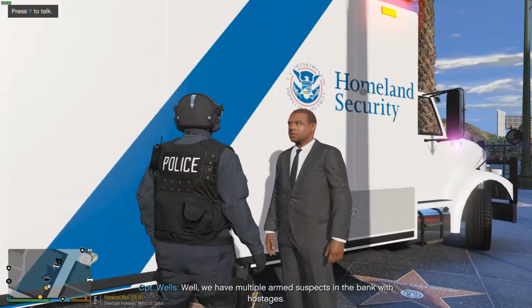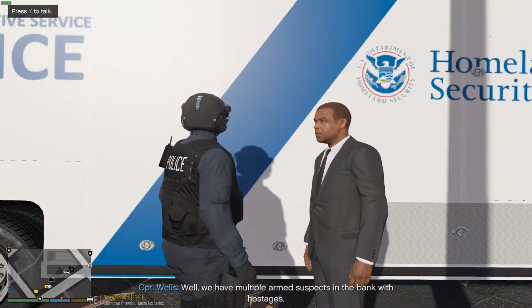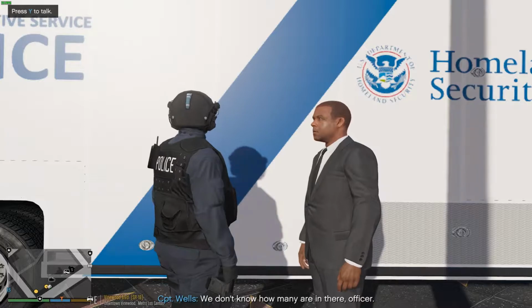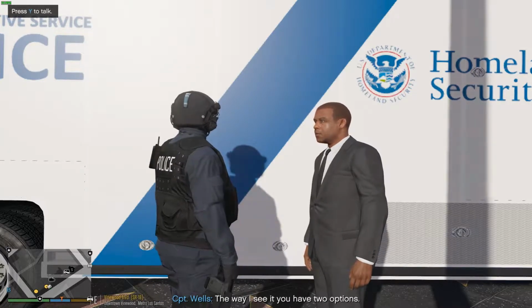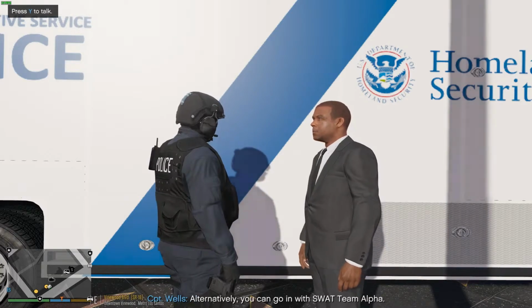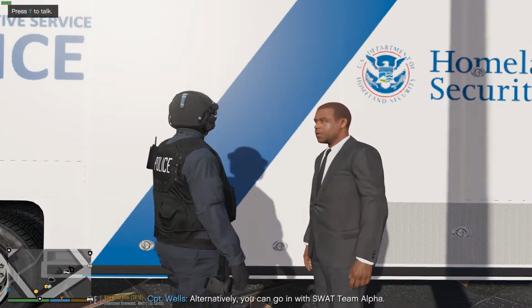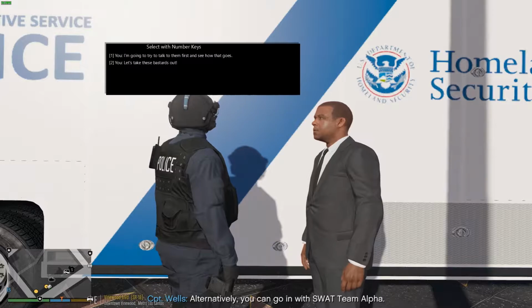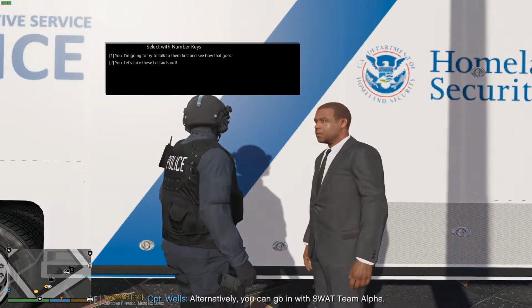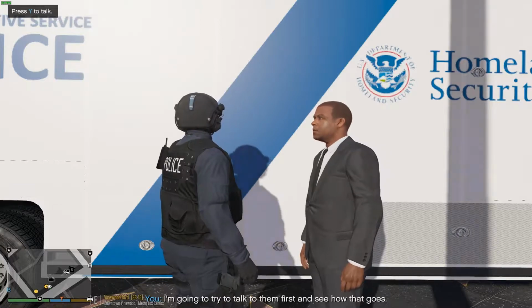Well, we have multiple armed suspects in the bank with hostages. How many robbers are there? We don't know how many are in there, officer. Yes, sir. The way I see it, you have two options. You can attempt to negotiate with them. Alternatively, you can go in with the SWAT team also. Let's go ahead and talk to them, because I think the last time we did this, we just took the bastards out. I'm going to try and talk to them first and see how that goes.